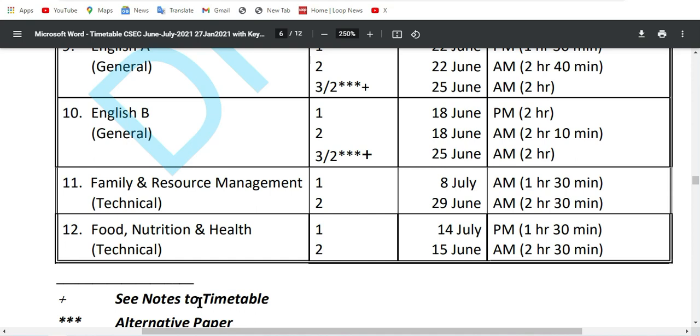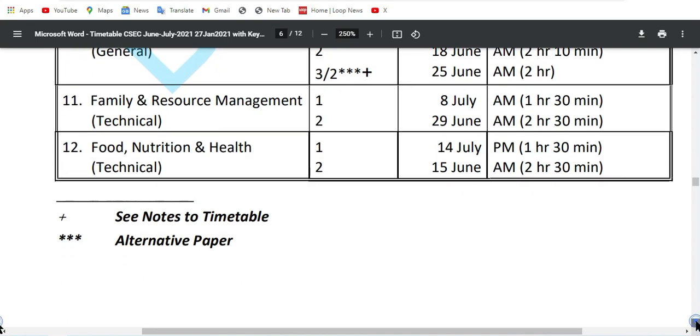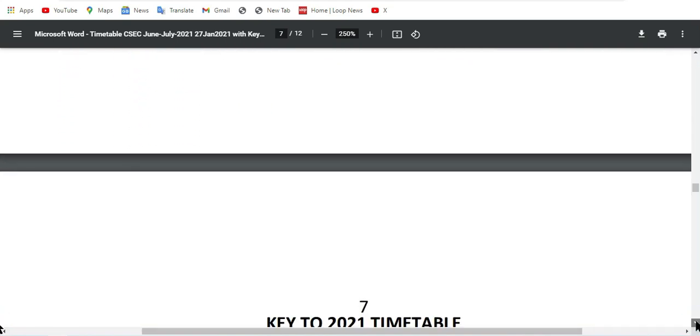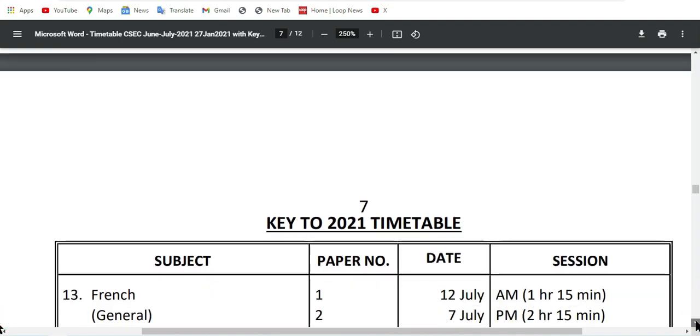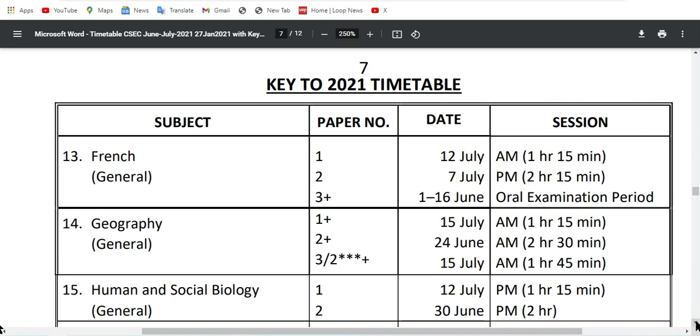Then we have FRM that will be on the 8th of July and the 29th of June, and the time there to decide. You can look at your favorite exam and capture that bit of information. Now, I know that a lot of persons are concerned, but you can tell me in the comments whether you think this is enough time for you to prepare for the exam. We're looking at French here. Please be mindful that you are paying attention to the date for your particular exam and you're capturing it on screen.